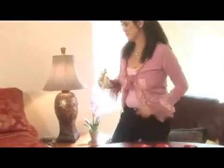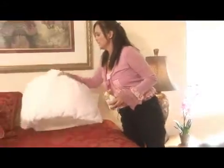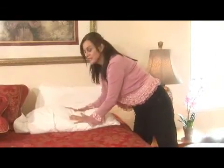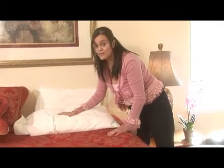Now let me show you what you're going to do with your hops pillow. You simply just want to lay it down right underneath your regular sleeping pillow. And all those nice, comforting herbs will help you to doze off and fall asleep.